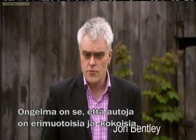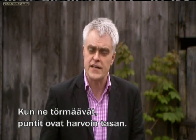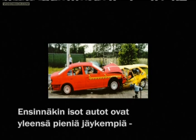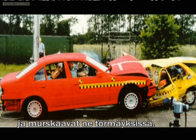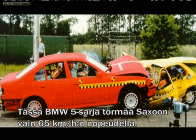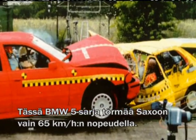The problem is that cars come in all sorts of different shapes and sizes, which means that when they smash into each other, it's rarely a fair and equal fight. For a start, big cars tend to be stiffer than small cars and crush them in a car-to-car crash. Here's a BMW 5 Series crashing into a Saxo at just 40 miles an hour.